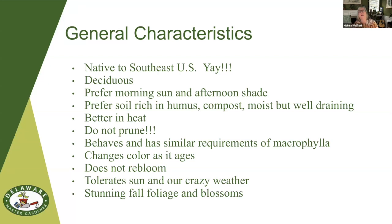characteristics as macrophyllums. So it likes partial shade, morning sun, afternoon shade. Don't prune it ever. And if you do have to prune it, follow that same rule as the macrophyllums. It changes color as it ages from white, and I'll show you what some of that looks like.